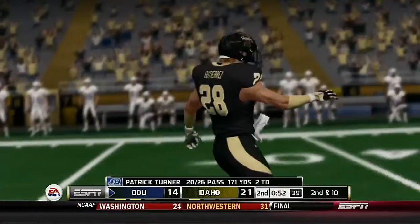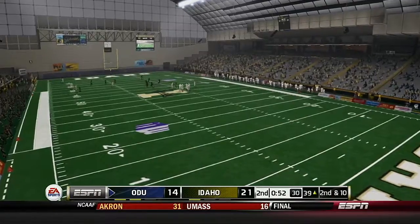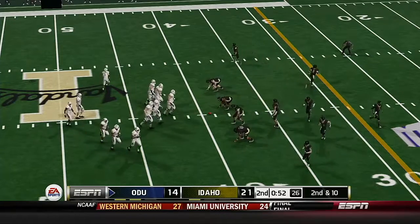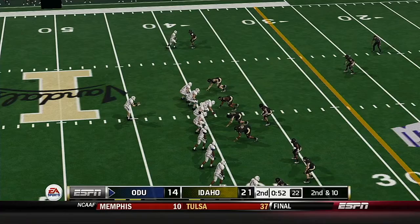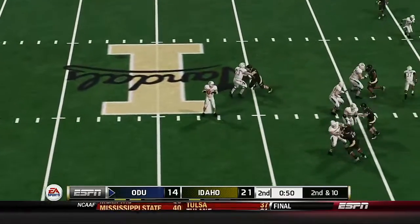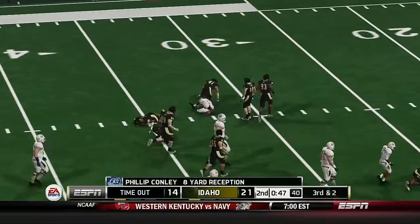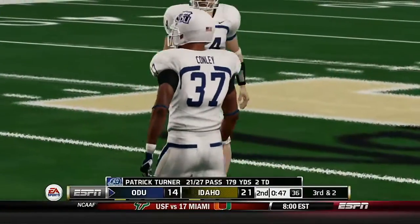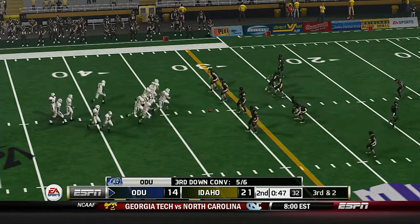He gets rid of this one. Defense goes with the extra defensive backs as the offense comes up five wide. Catches it, and that's all. The offense calls a timeout, and they'll have one timeout left. And this is the eighth play of the drive.